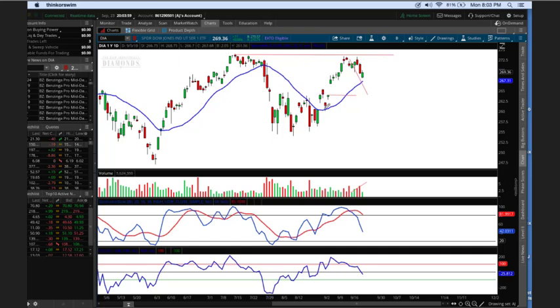Now, the other thing that we have to be very mindful of down here is that there's still open gaps below the market. So even though we could bounce, I'm still thinking we could fill this gap on the downside for a couple of reasons. Obviously, the trade war with China has not been settled yet. That's number one. Number two, September and October are the most notorious months of the year, and it's where we get the most selling pressure throughout the year.